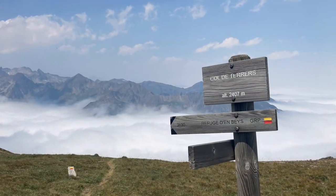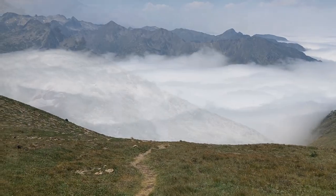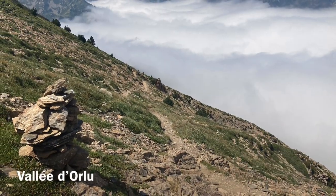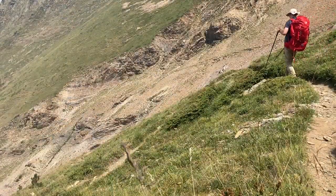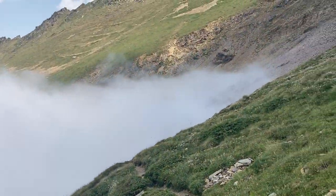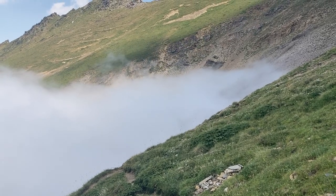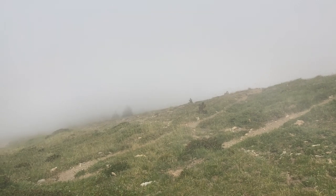Well, we're going down into the Valley d'Orlu. Gonna be cloudy down there, apparently. Here comes the cloud, look at that rising. Wow. I can feel the water vapor on my face.